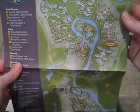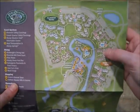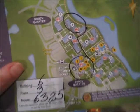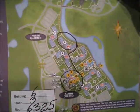But I did get a map of my hotel. So this is the Port Orleans Riverside quarters. And then we have the French Quarter. That was my hotel room. We were staying all the way over here, which looks like a bigger distance than it really was.